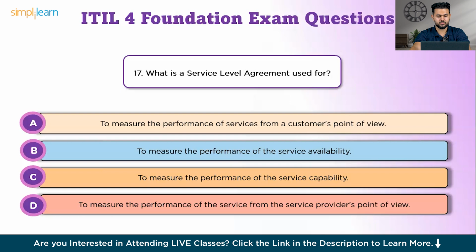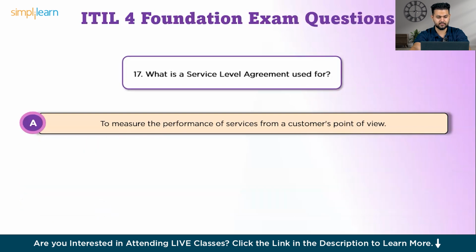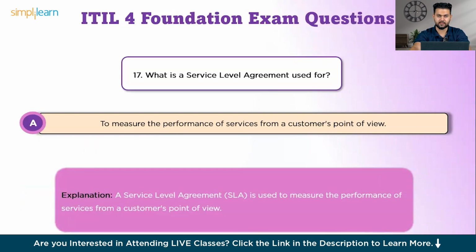Alright, so the correct option of question number 17 is A, option A. That is to measure performance of services from a customer point of view. So a service level agreement, that is SLA, is used to measure the performance of services from a customer point of view. SLAs define the expected level of service and the metrics by which service performance is measured, ensuring that the service provider meets the agreed upon standards and customer expectations. This customer-centric focus helps in maintaining transparency and accountability between the service provider and the customer. So the correct option is A.